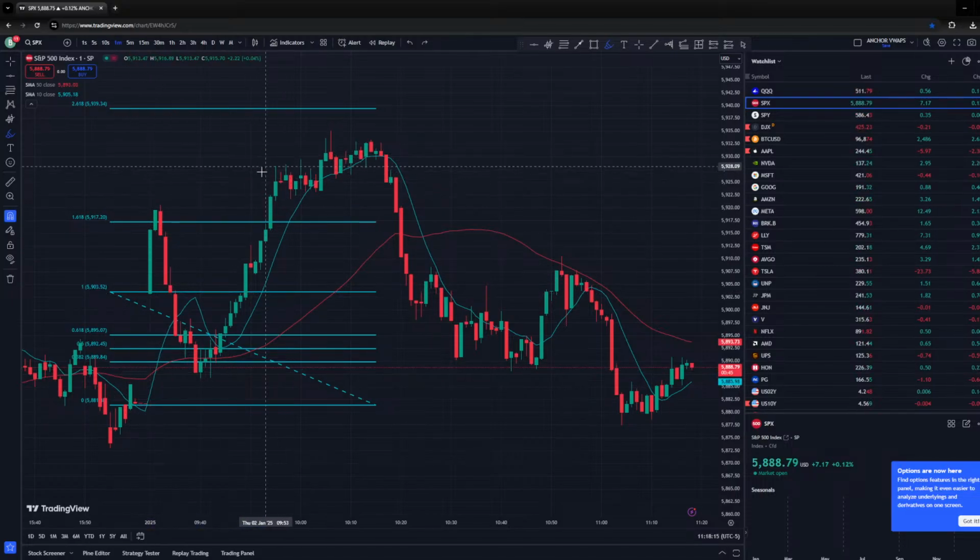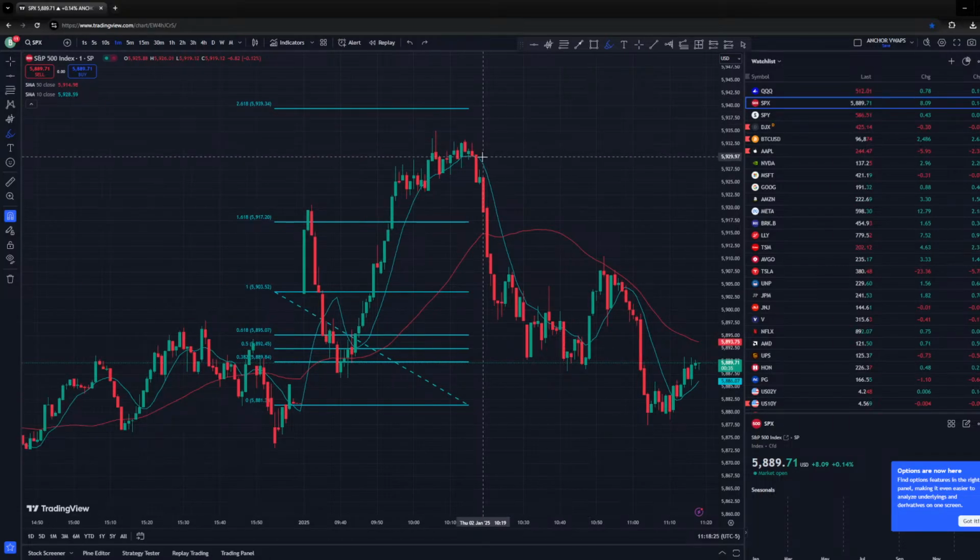After we got the long target here, that's where the market kind of got some resistance and fell apart. QQQ, SPY, all that stuff went down. Today wasn't the most straightforward day because there was some kind of back and forth. But anyways, we're going to get into it.